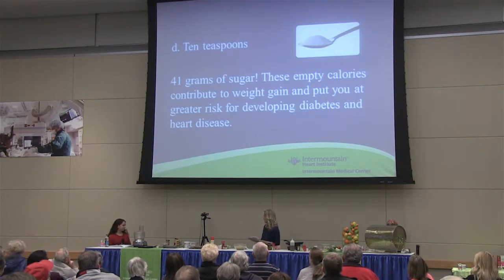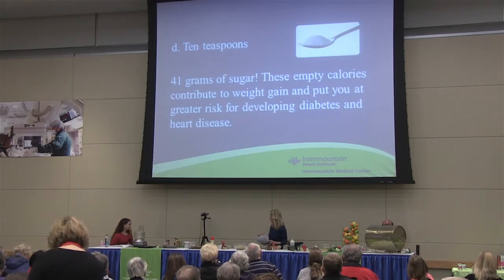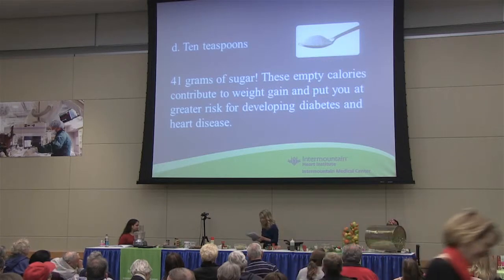41 grams of sugar and empty calories. And I love that word, empty calories, because that's something you've got to look at in whatever you're eating. If you can get more nutrients from it, you should. Amanda, tell us a little bit about that.